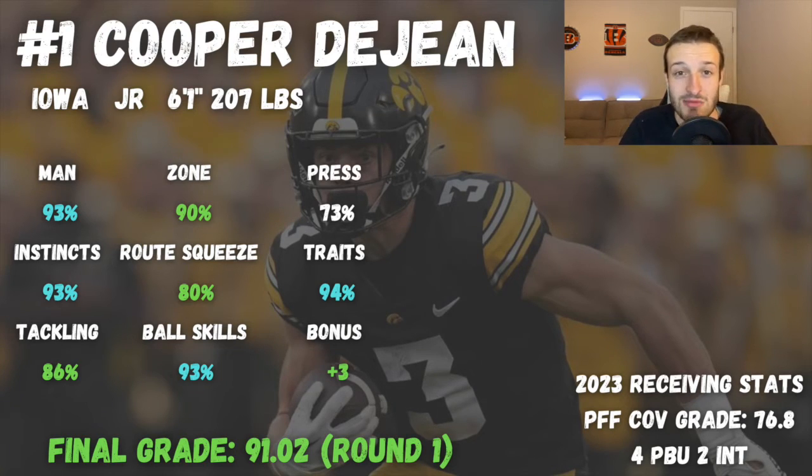But he's also ranked as my number 1 corner. I think this guy is a playmaker. You put him at punt returner, this guy just knows how to make plays. I really like DeJean, and he is my corner 1 in the NFL draft, a 91.02 round 1 grade. Definitely will grade out as a top 15 player for me. So I love DeJean and think he is a great cornerback prospect.